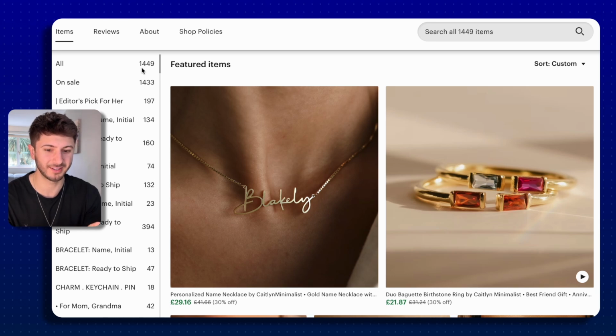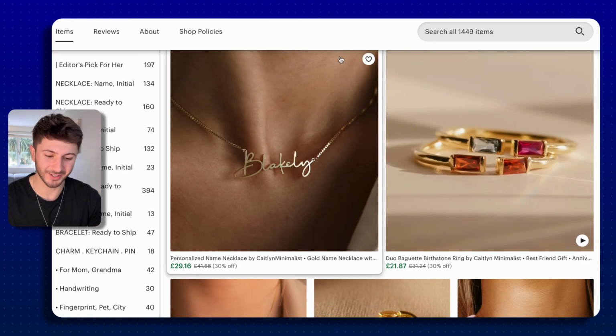Time doesn't guarantee sales. However, if you took another shop that was open for 2 months and they really knuckled down and had over 500 listings, I can pretty much guarantee that shop B is probably already making sales at the 2-month mark, and probably a decent amount of sales as well, simply because they have so many listings and so many products to offer the customers. So now let's take a look at the products, and you can see straight away the featured items that we're presented with.